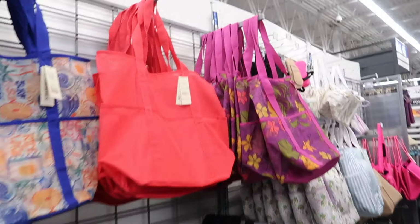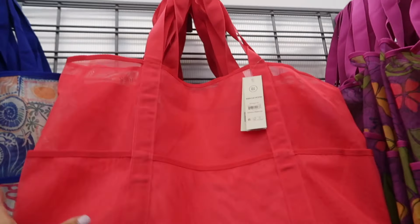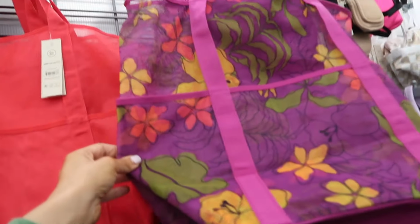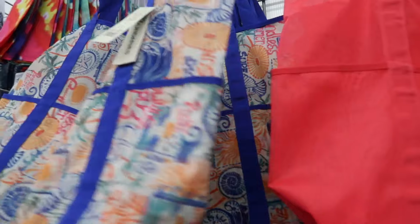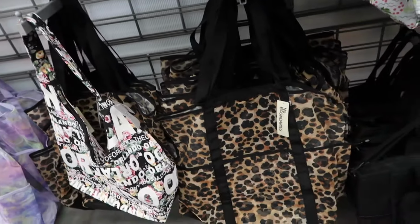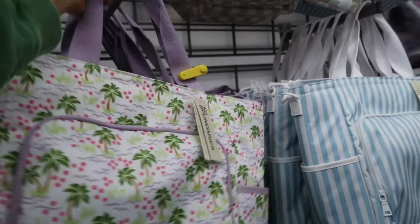New totes from No Boundaries. So these are the mesh style. They're very lightweight. In the new red, they also have this purple floral, this blue floral. There's a purple watercolor and the leopard.